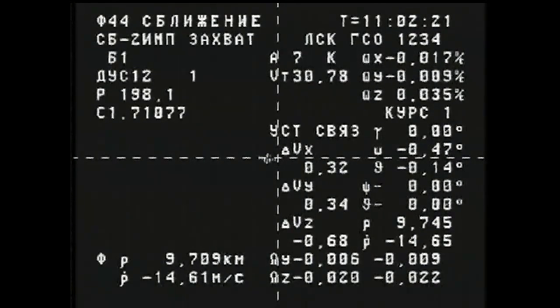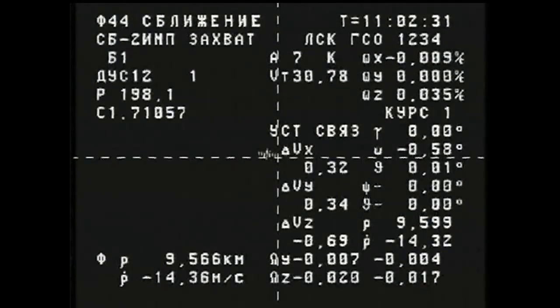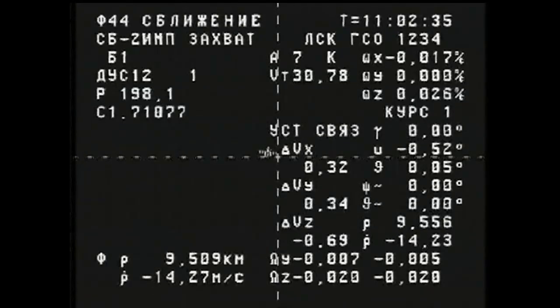Level 2 duplex, command and BPS turning on. You're currently seeing live views from the Progress vehicle as it locks in on the International Space Station. In your lower left corner, you see the range and rate that Progress is closing in on the International Space Station.